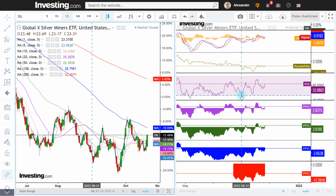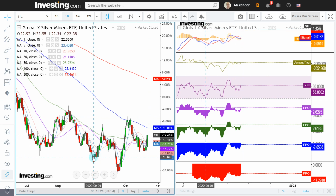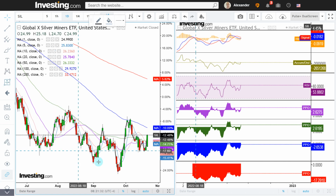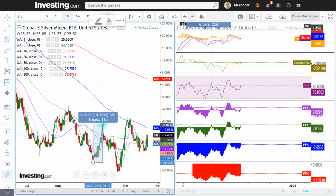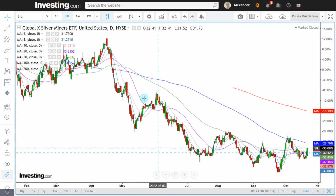And you see here that, let's zoom in a bit. So early September, we tested this RSI level again, and we did get a pretty solid rally. So how big was that rally? If you just bought the RSI, you could have gotten 16%, which is pretty good.